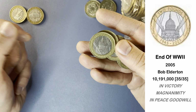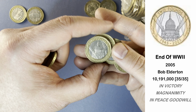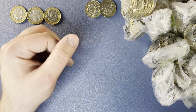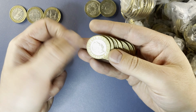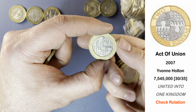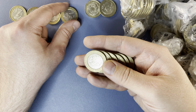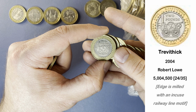And here we have the first VE Day of the day. So this is the most common £2 commemorative coin. And here we have Active Union, another very common one, but this one is known to have a rotation error. So I'm just going to double check it. This one's absolutely fine. Quickly followed by the Trevithick, another fairly common one.